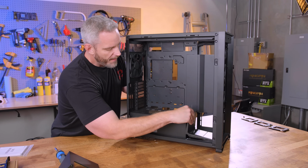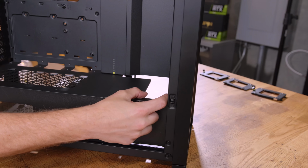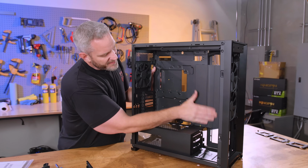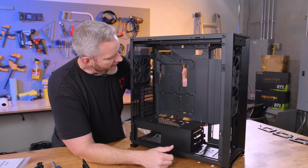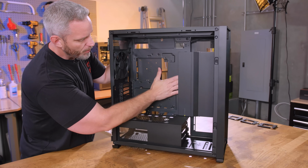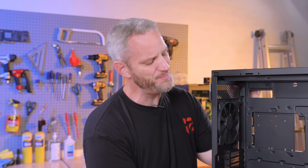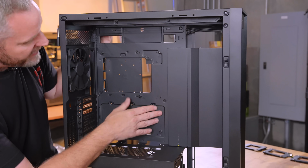And you use this guy here obviously to give you the clearance. You could use this, you do have some thickness there that you can play with, but obviously if you want more and you remove that drive cage, you can use this guy right here. But we have the same little cover right here that you found in the 5000D Airflow and the X with the 700. And this is designed to give you nice hideaway for your cables. It does put a little bit of a tight bend on the 24 pin and any other cables coming through here. So you want to keep that in mind.